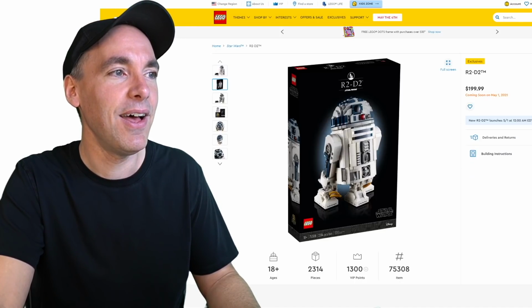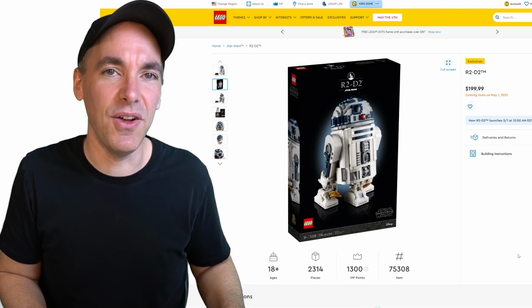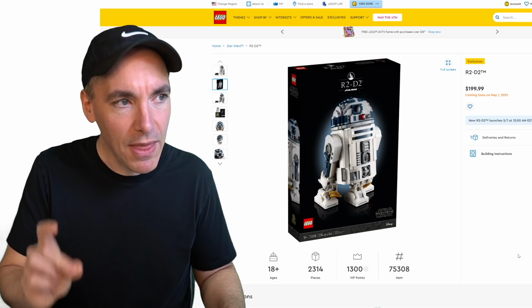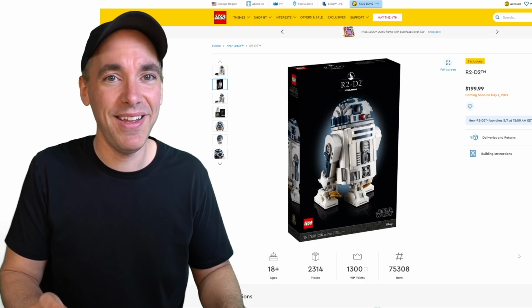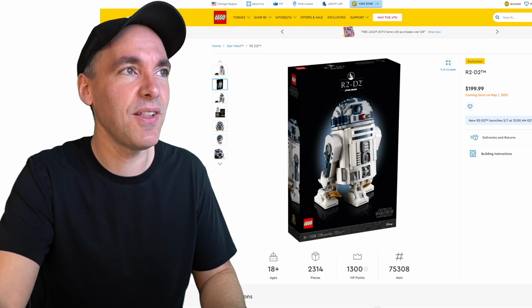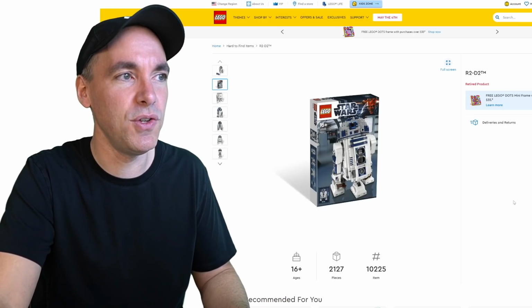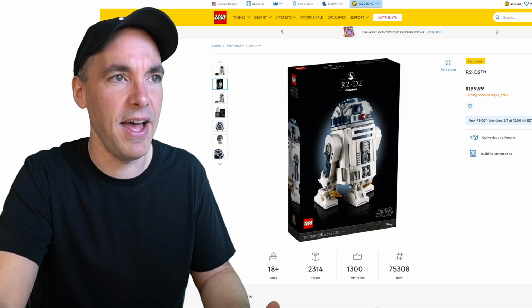Other sets, though, that I'm not snagging, hurting your soul right here, is the new R2-D2 that's coming out. If you would have asked me 1 year ago, this would have absolutely been the top of my list, the set that I wanted to buy for May the 4th, because R2-D2 was at the top of my list, but I was lucky enough to get this one. And for me, this is 10225. For me, there's not enough difference between these two to justify a $200 purchase.